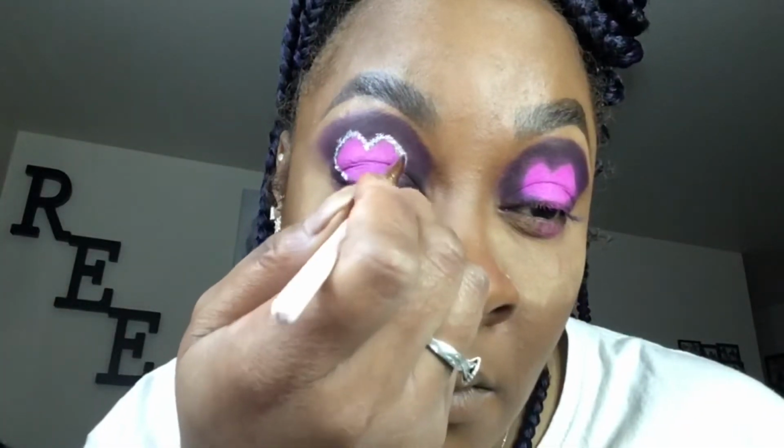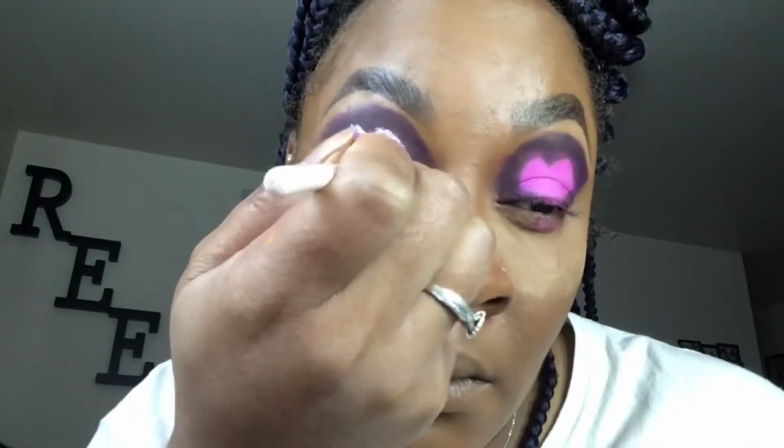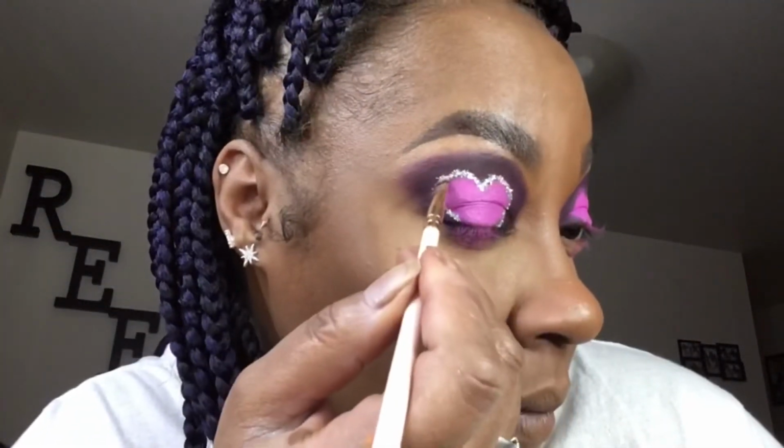Just finishing up adding glue. And I'm not too worried about the bottom shape of the heart because I knew I was going to put eyeliner there. So you gotta trust the process, squad.